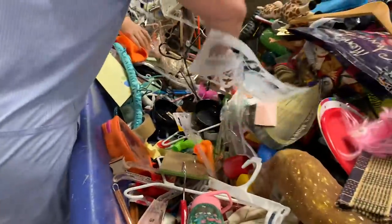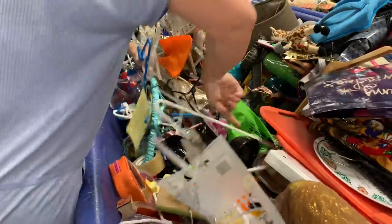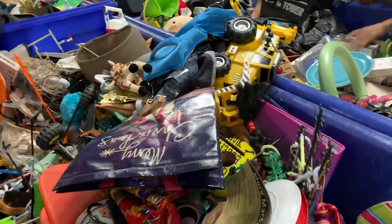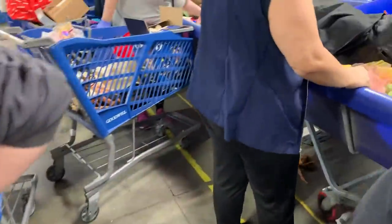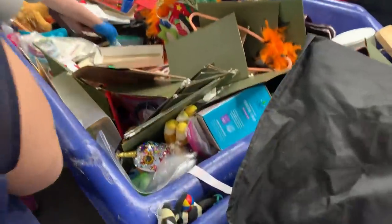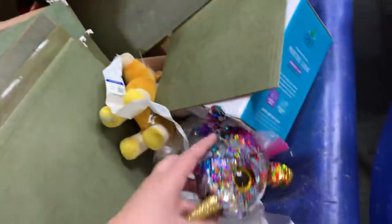Never know what you'll find in there. Let's just look from here. And they're bringing out new bins soon. Can't really get in here. Spirit. Narwhal.